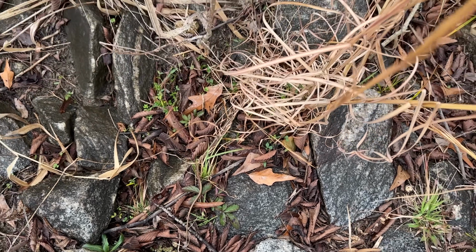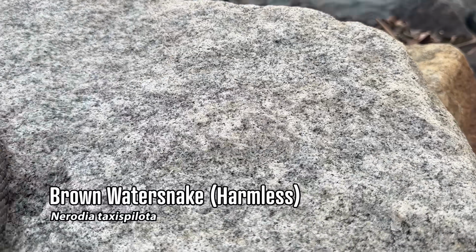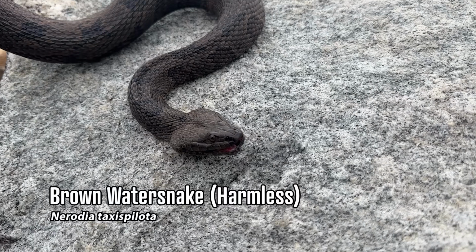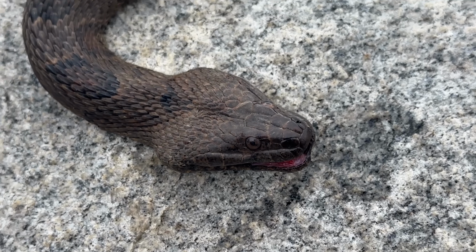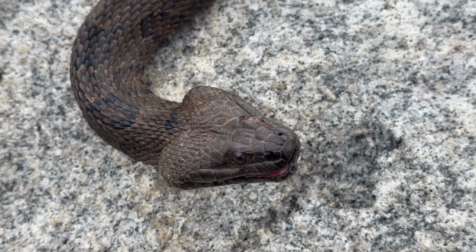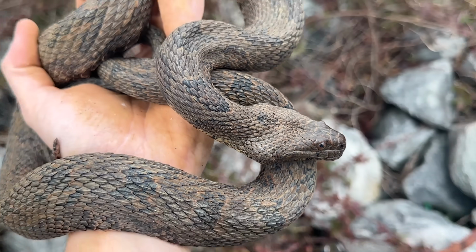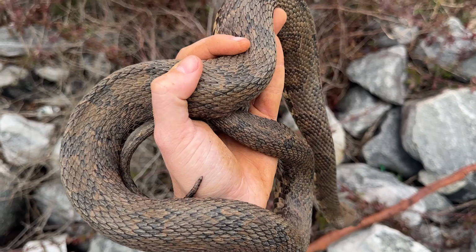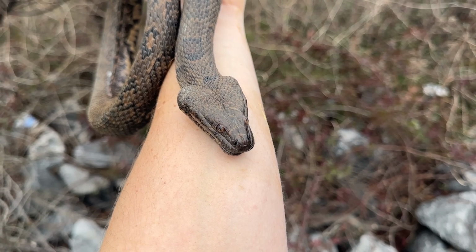This guy doesn't want to let go. There he goes. Oh, would you look at that? That is a big, healthy, ooh, and a little bit grumpy brown water snake. I love their heads. Look at those eyes. They have such cool faces. You can hate on Nerodia all you want, but I think they're pretty underrated, especially when they're well behaved like this guy, or girl, more likely.